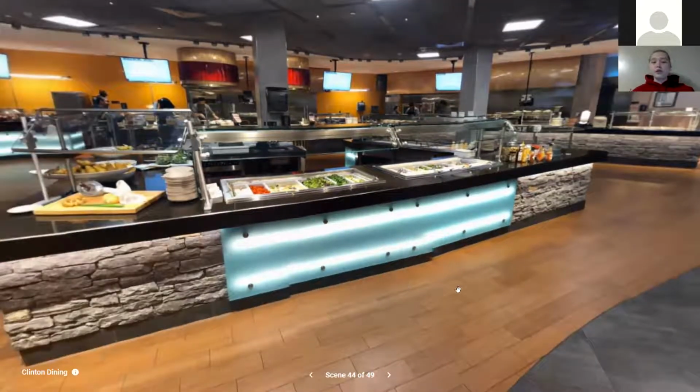And we have kiosks within Clinton Dining Hall. So you can order your food right on it. And then you can actually get a text to your phone. It'll tell you when it's ready for pickup. So that's really wonderful.